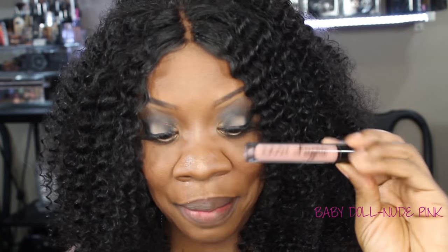Next. Okay, the next color is number 11, Baby Doll. And this is the color here. To be honest, I think this is going to be the same disaster as the last one, but I'm going to go ahead and apply it.